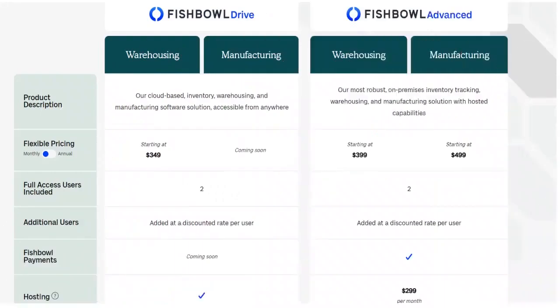And I want you to look right now on the screen. Here is the pricing for Fishbowl as of the date of this show.